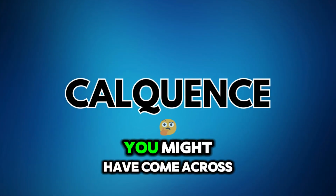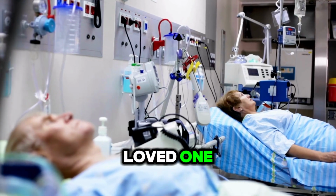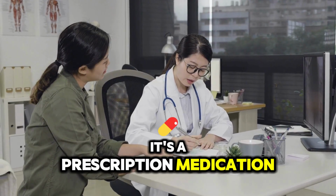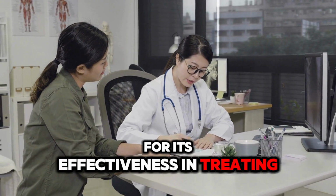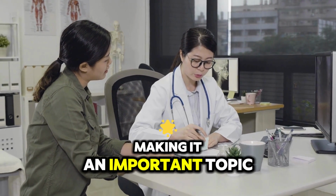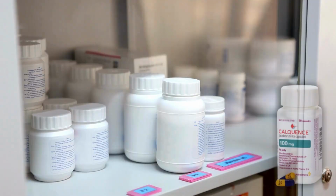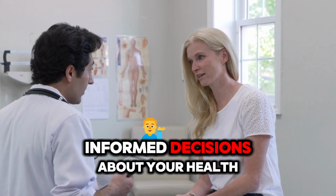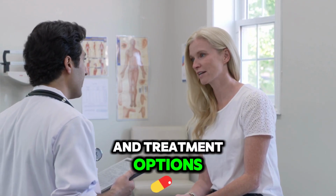Calquence is a name you might have come across if you or a loved one is dealing with certain types of blood cancers. It's a prescription medication known for its effectiveness in treating specific cancers, making it an important topic to understand. Knowing more about medications like Calquence can help you make informed decisions about your health and treatment options.